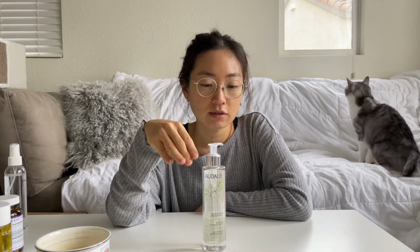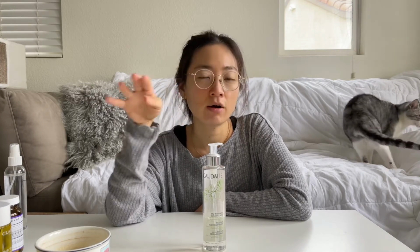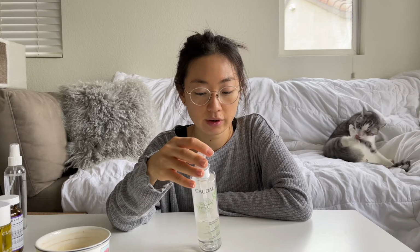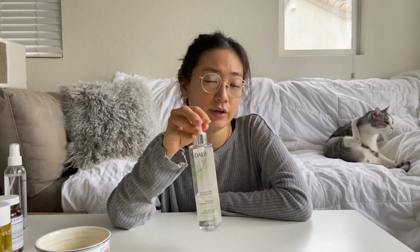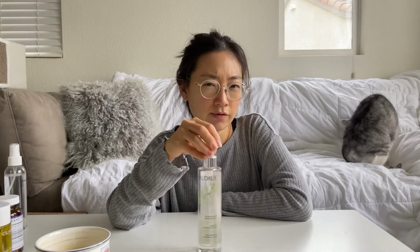For the past 5-6 years, this was the one thing that helped keep my acne at bay. It was such a calming, cleansing, not harsh toner. And it has a lot of really good stuff in here: glycerin, water, grapefruit water. But on EWG, it doesn't have the best safety rating, and it has to do with the fragrance, the perfume in here, which I did not realize this whole time that they were using fragrance.